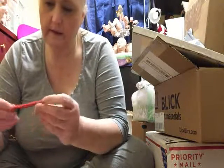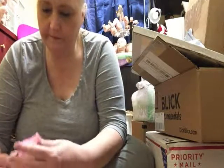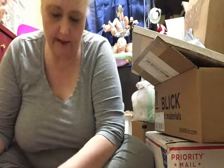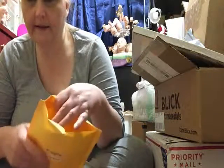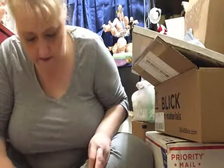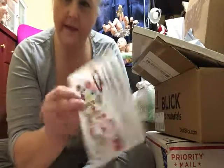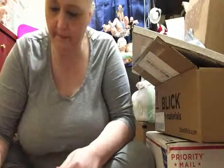She included a little stylist. There's a little something extra. She put them in this little bag, and she did have a fragile, and the bag had the bubble stuff in it. Oh, it's got these little hair clips. Aren't those cute? They got little ladybugs. Can you see that? Little ladybugs on them.